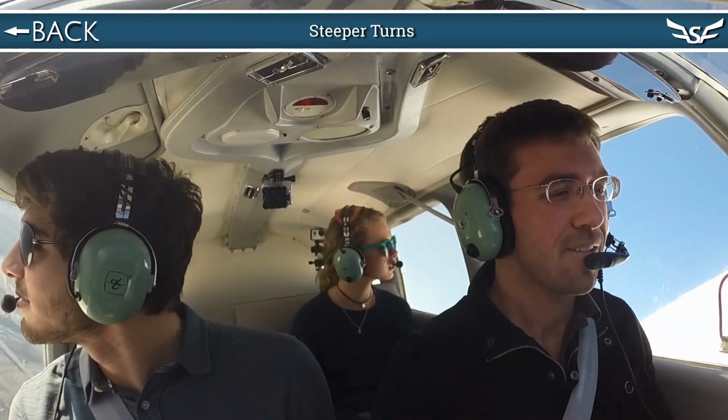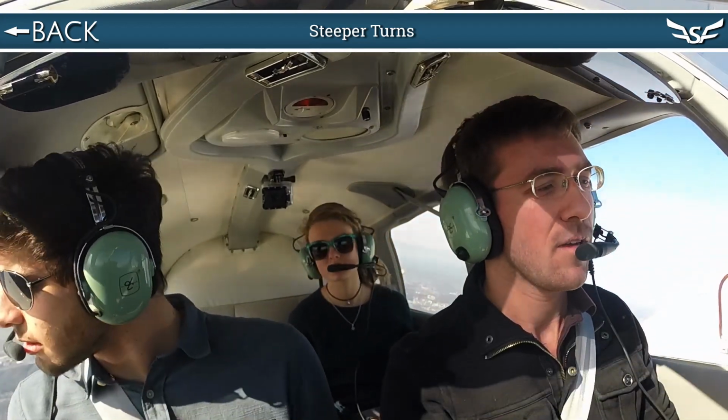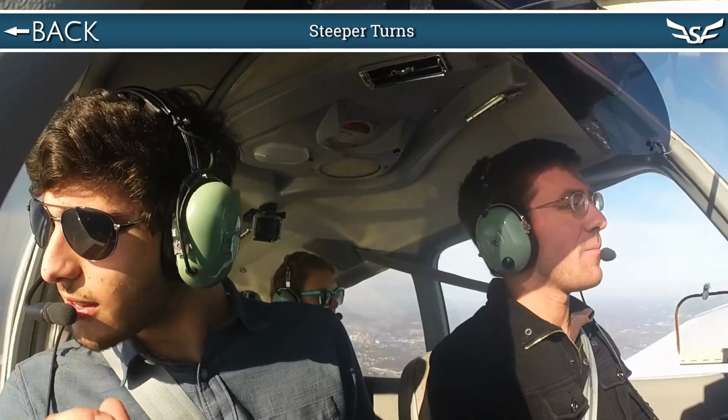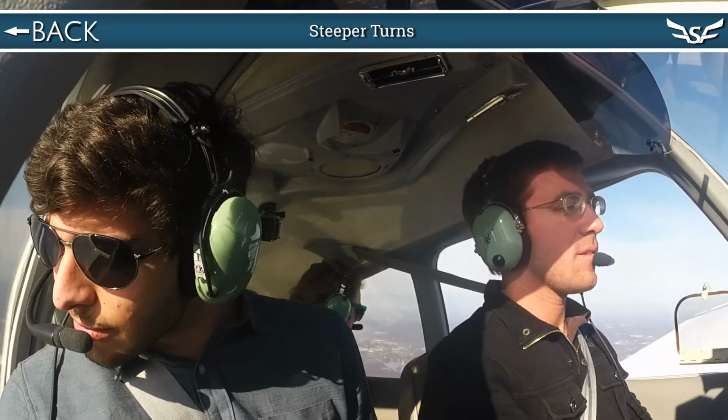And roll out in that southerly heading, bring the power back a little bit. Very nice. I'm really noticing all the schools in the area now. There's a lot of them. Massachusetts has the most schools per capita, but from an aerial view, you get a nice perspective.